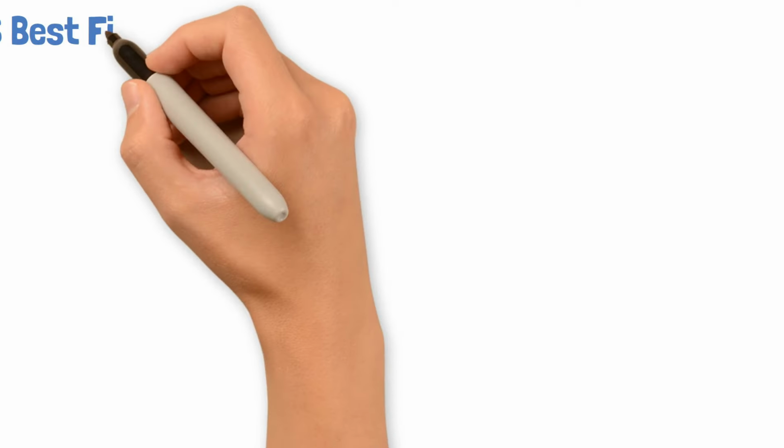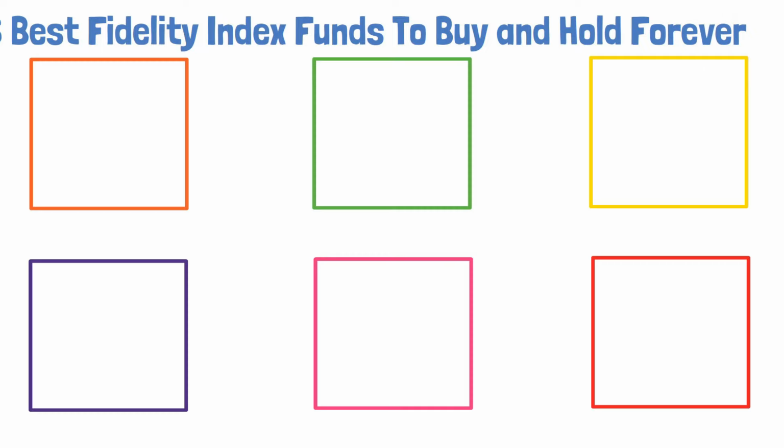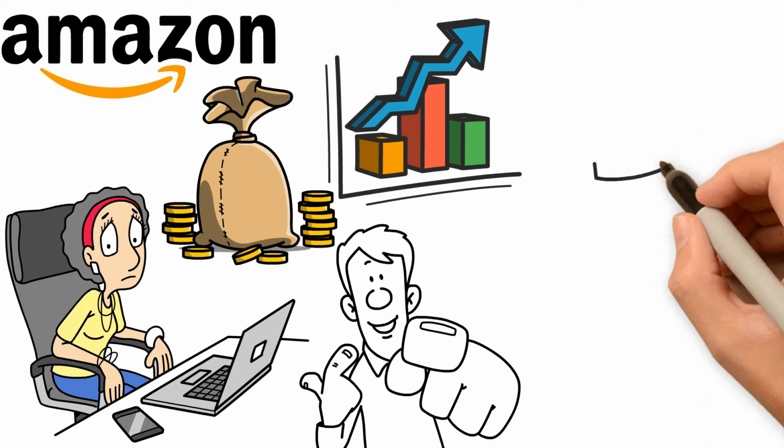Today, I'm revealing 6 of the best Fidelity index funds to buy and hold forever. We'll break down funds with different risk-return profiles so you can strategize for your own financial goals.